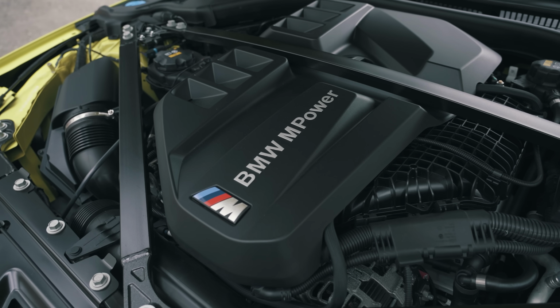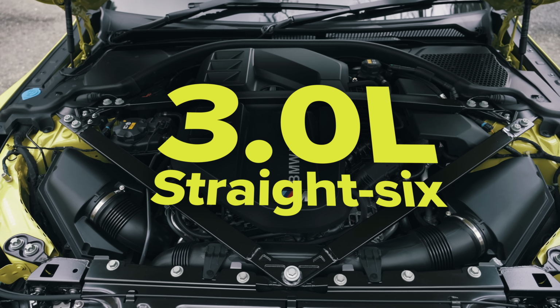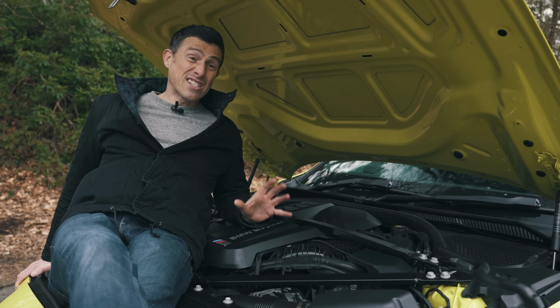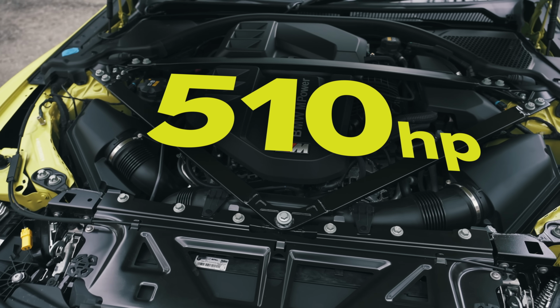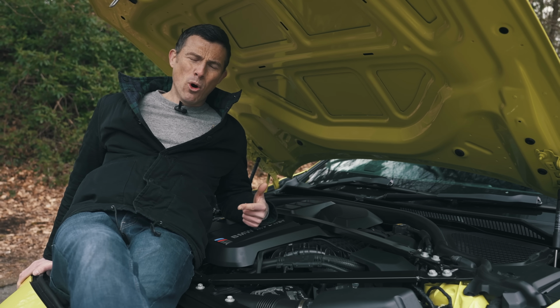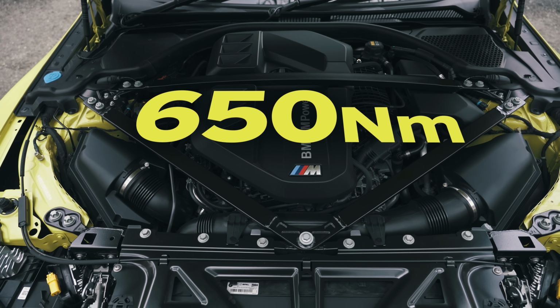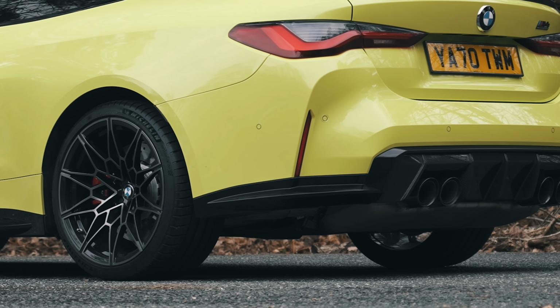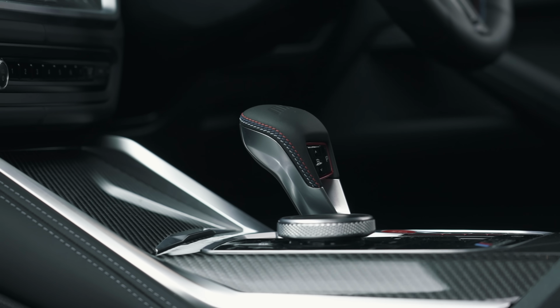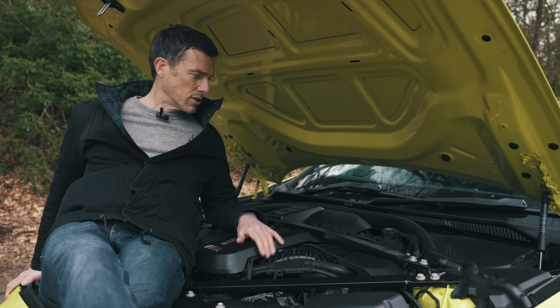Now we come to the main event, the engine. Like the old M4, you've got a 3-litre twin-turbo straight six. However, it's got more power. So in the standard M4, you've got 480 horsepower, but in this competition version, you've got 510 horsepower, which is 60 horsepower more than the old M4 competition. It's also now got 650 newton meters of torque, which is 100 more newton meters than in the old M4 competition. In this car, it drives the rear wheels via an 8-speed torque converter automatic gearbox. There's no longer a dual clutch system. Does that matter? We're going to find out.